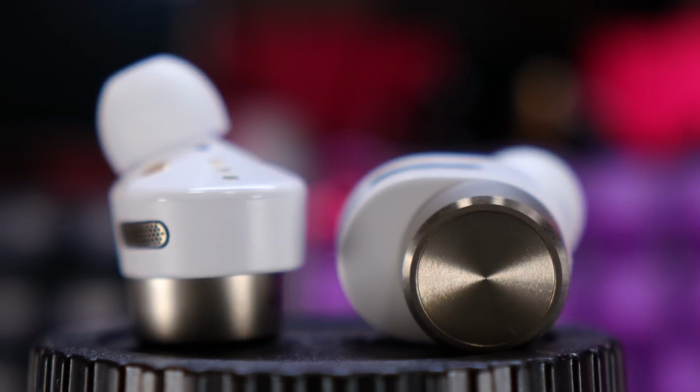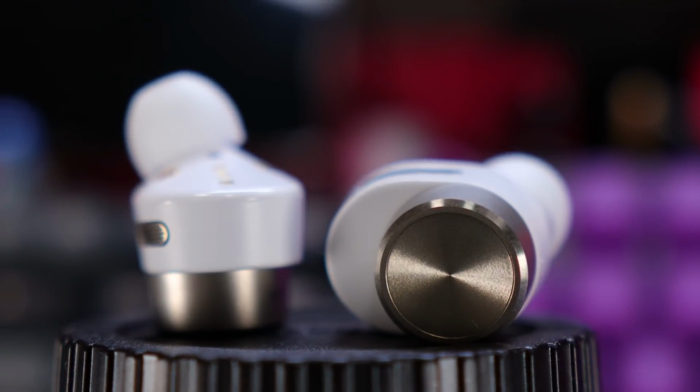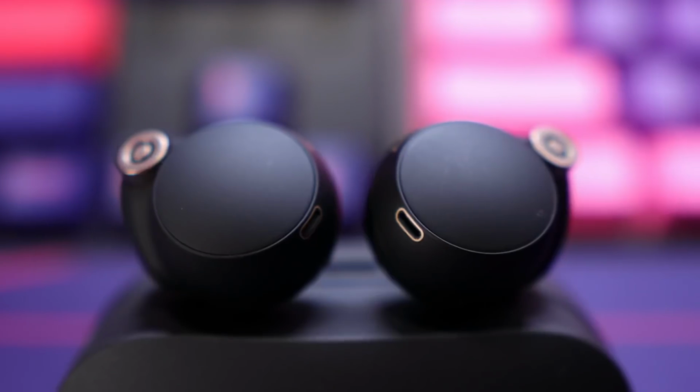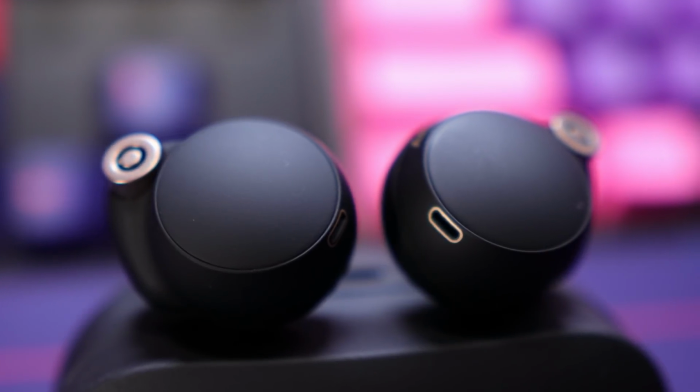So now, let's not waste any time. First up, let's talk about the battery life and the case. In my own testing, the Bowers & Wilkins brought me 3 hours and 48 minutes with noise cancellation turned on. That's pretty rough. Where the Sonys were able to bring us 5 hours and 14 minutes with noise cancellation turned on. Now, as you can see here, that is a 2-hour margin of difference.